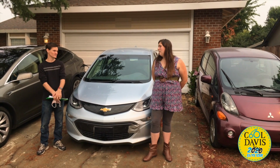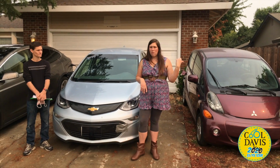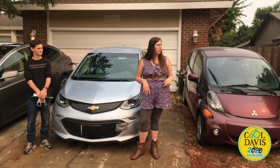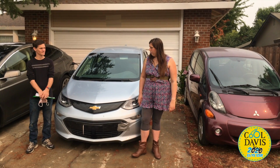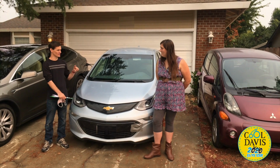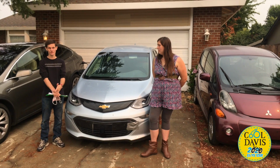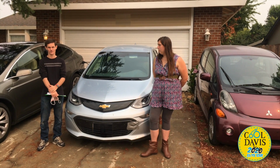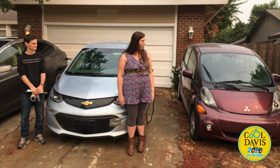Oh, yeah. CHAdeMO fast charging. This is the SE updated model. It's got the CHAdeMO DC fast connection along with the J1772 level 2 plug. So you can't go super long road trips, but we did drive it from San Jose up here when we moved from Campbell up here. So it will do 150 mile trips with the CHAdeMO chargers in between. But it's been a great little workhorse car for us.